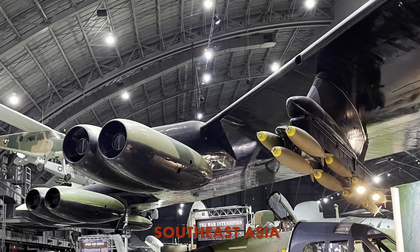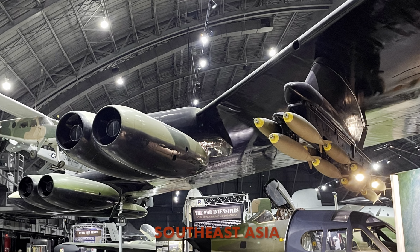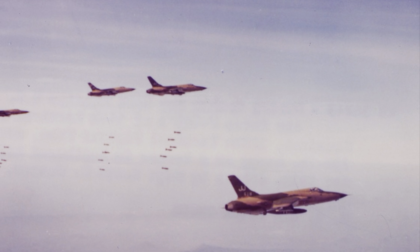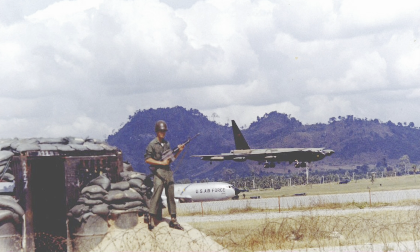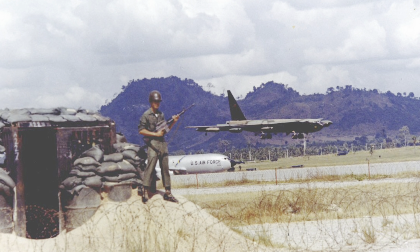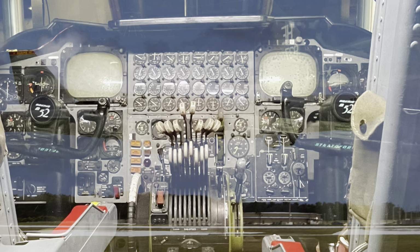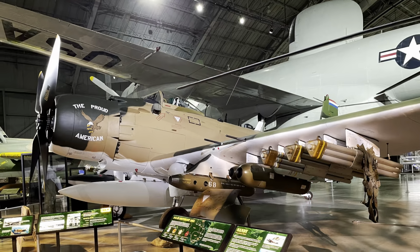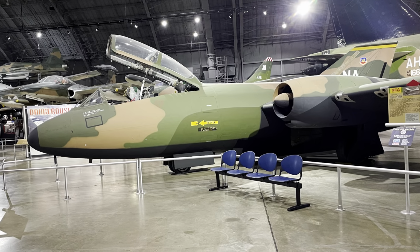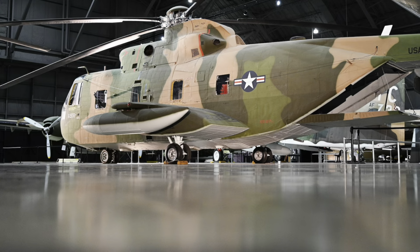In the Southeast Asia War Gallery, you can view aircraft and exhibits that convey the U.S. Air Force's involvement in the conflict. Key air campaigns such as Operation Rolling Thunder and Operation Linebacker 1 and 2, the latter of which applied enough pressure on North Vietnam to compel them to an eventual ceasefire. Some aircraft include the B-52, which is still a threat in today's Air Force, an A-1 Skyraider, an F-111, a British B-57 Canberra, a MiG-21, and a Jolly Green Giant helicopter.